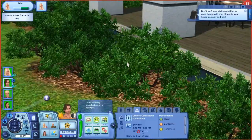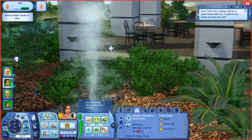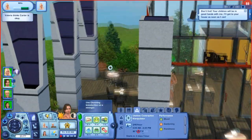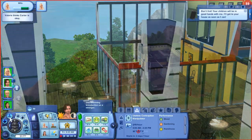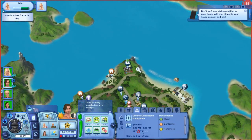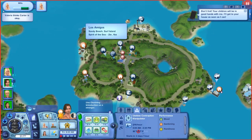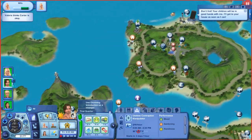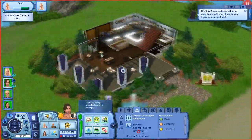But you have a nice little place that you can just hang out with friends for maybe a little brunch, or maybe you want to pop the big question to your lady. This is a good place to do it. And you can see the whole entire water and things like that. If you're wondering where I have this lot placed on Isla Paradiso, it's actually right here near Los Amigos, or by the resort that you buy and fix up yourself. So that's where I had placed the lot. It's a perfect location in my personal opinion. So that is the outside.